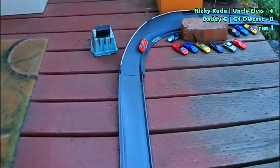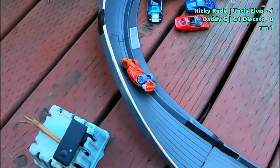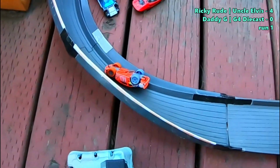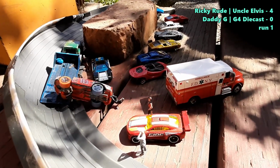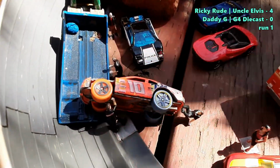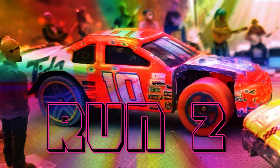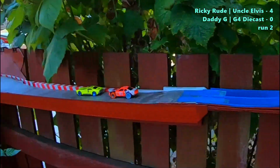And then he just carried a little too much speed into Painter's Tape Gully and got thrown over onto his roof and slid the rest of the way into turn 4. All right, we'll get them taken care of and back up into the start gate. And then this time we're going to see Ricky on the inside in that orange number 10. We're going to see Daddy G on the outside in that yellow smiley number 1.